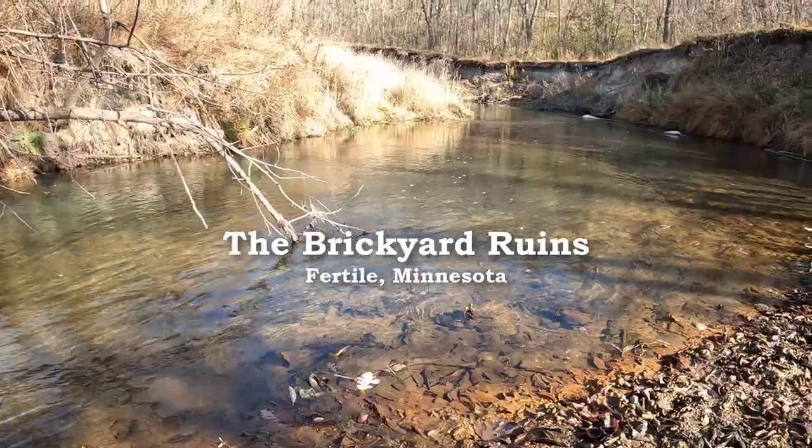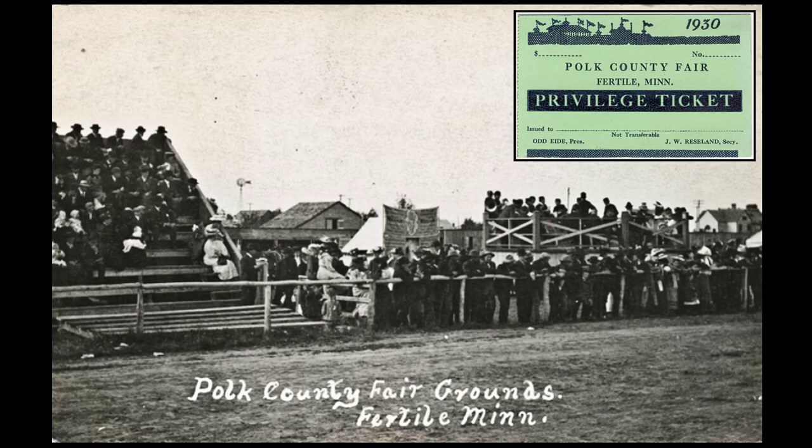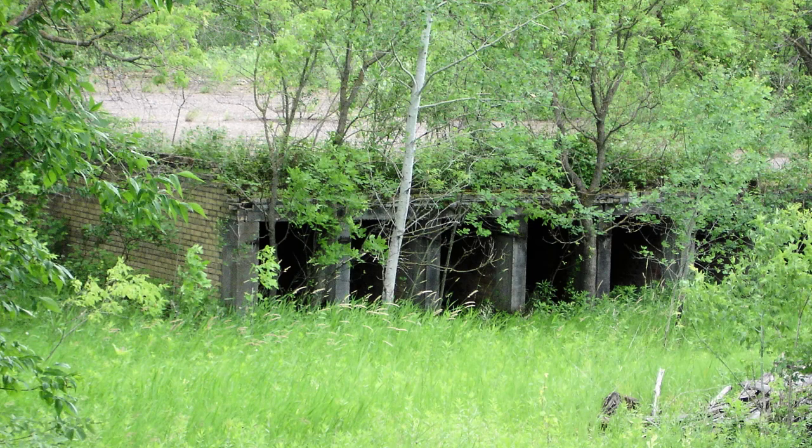The Brickyard ruins at Fertile, Minnesota, started me down the path of my Minnesota Bricks enterprise. I had a day off, so I attended the 2010 Polk County Fair in Fertile, then explored the abandoned Brickyard nearby.